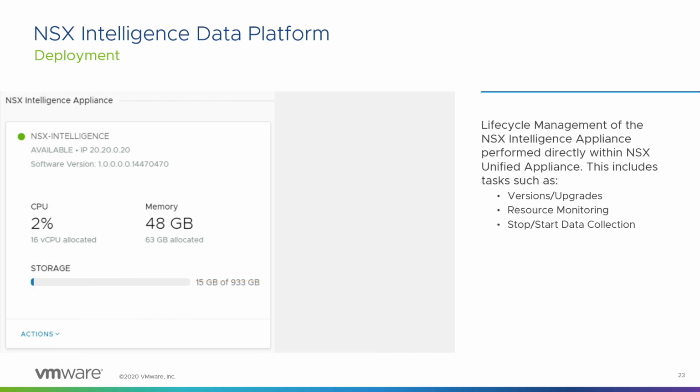At that point, all lifecycle management of the NSX Intelligence appliance is performed directly within your NSX manager. This includes version upgrades, resource monitoring, and enabling data collection. So it's very easy to manage, and there's no additional operational overhead to running NSX Intelligence.